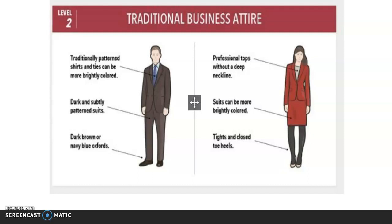She's wearing tights or pantyhose, which are fine. We'll look at that in the next slide. And once again, closed-toed shoes, closed-toed heels.